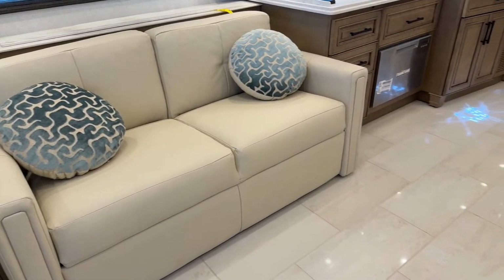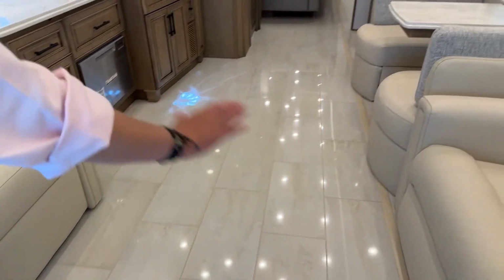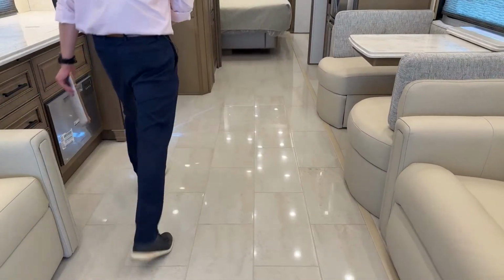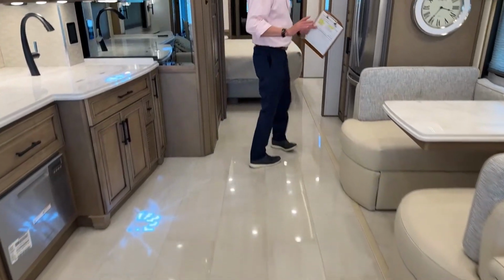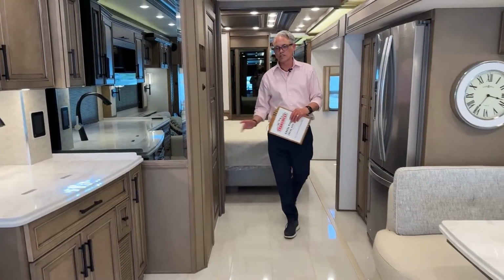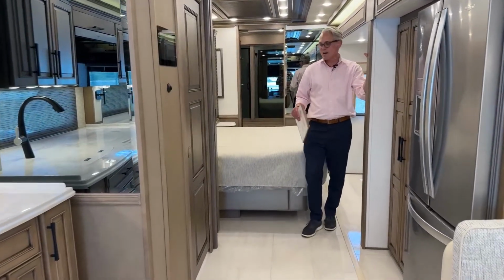Look at this floor. It's super shiny, and there's no carpet on this, guys. So easy to keep this clean, easy to sweep it when you need it, and it just looks beautiful. It looks gorgeous, just like you guys, right? So I'm gonna pop this out.